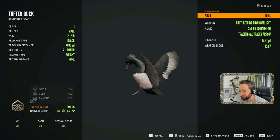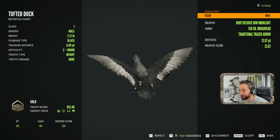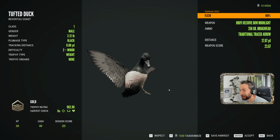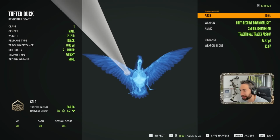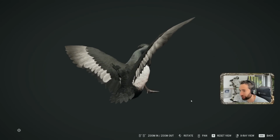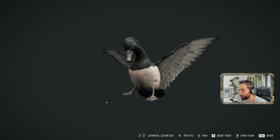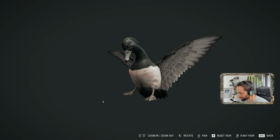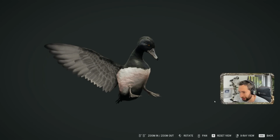So that was a 962 gold, almost a diamond as well. We almost doubled up on diamonds. And look at that shot, dude. We took him as he was fluttering in to land, and we got him in the wing at 37 yards. Wow, I'm so glad we went to look at this. Look at that pose. That is incredible. What a stunning, stunning duck. Almost doubled up on diamonds there, but wow.